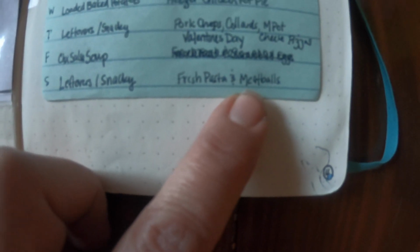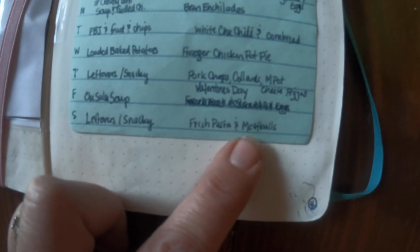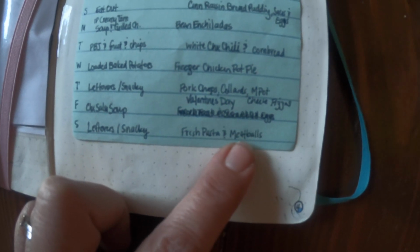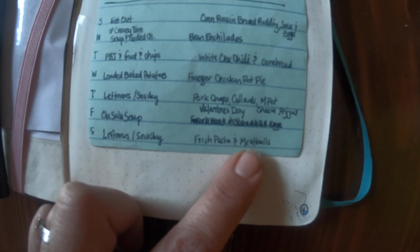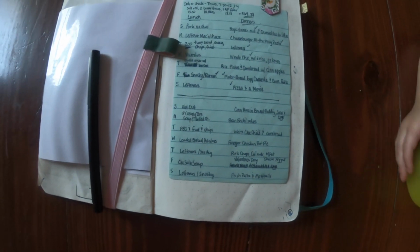And then Saturday, I'm going to make pasta. May or may not be fresh, and I'm going to make meatballs. This is a recipe that I've shared a couple of times now on Instagram, and people keep asking me to share it, so I need to make it one more time and make sure I get pictures and everything like that. So that's what we're having on Saturday night.